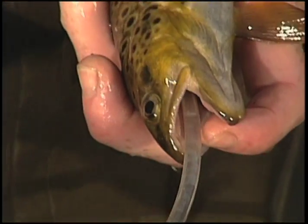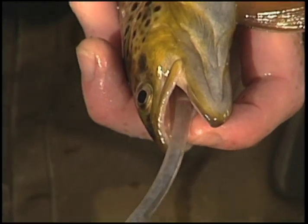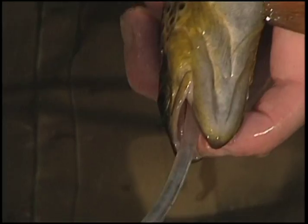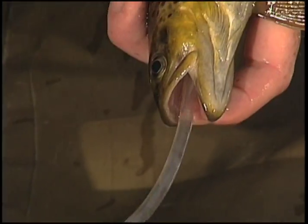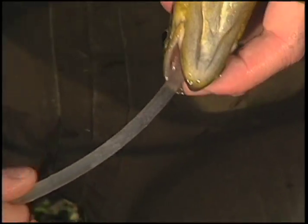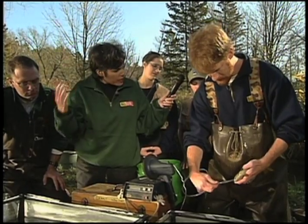No, actually the fish is completely relaxed, and I found that as soon as I return these fish to the stream, they start feeding immediately. So it doesn't seem to interrupt their feeding behavior, and they don't have any long-term effects from it. And that's why you anesthetize the fish.